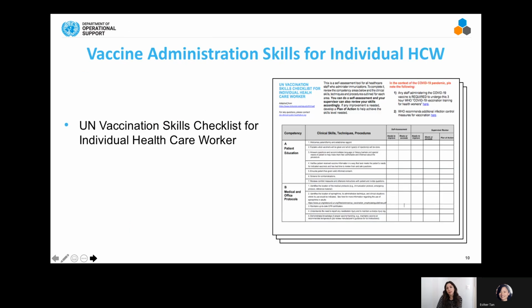So in regards to vaccine administration, there's a great vaccination skills checklist for the individual healthcare worker. This is a great document. It's applicable to any vaccine given. You can go through it yourself. You can go through it with a supervisor, and a supervisor can go through it with a new employee. They can go through it with all their employees before a vaccination clinic.